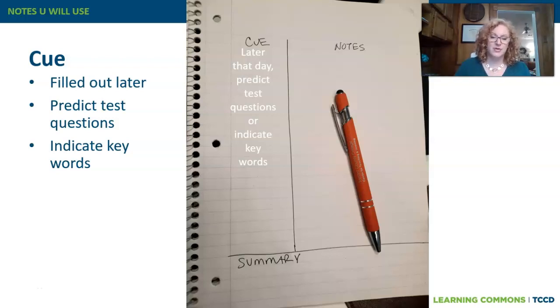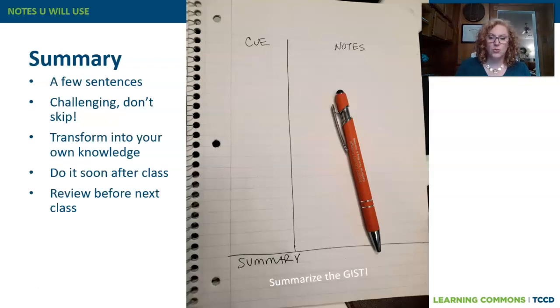And last, the summary section. Here you will write 1 to 3 sentences summarizing the gist of the notes you took. This is your chance to put the ideas from class into your own words and transform the information into your own personal knowledge. Then, before your next class, read all the summaries you wrote down from the previous class. This can be challenging, but don't skip it. This is fantastic spaced retrieval practice. This in itself is great studying.